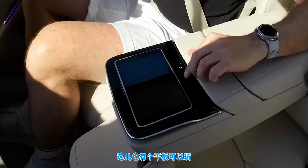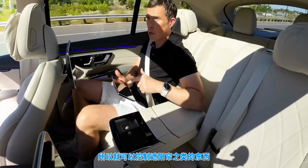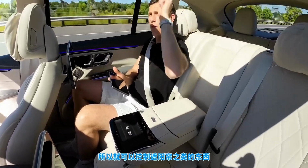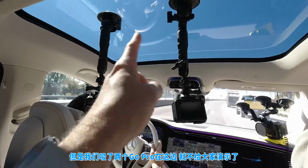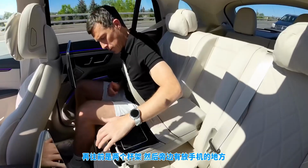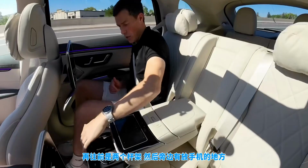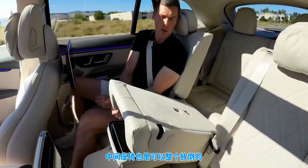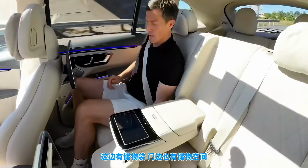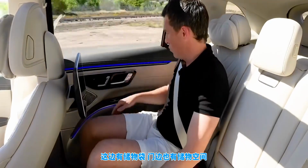And look, this one has the tablet upgrade, so I can control certain features on this as well, including the blind for the sunroof. Though I'm not going to use it now because I've got a GoPro stuck to the sunroof and that might damage the system. I have a couple of cup holders here. First of all, look, you've got a cutaway for your mobile phone, and then if I did that again, there's your cup holders. There's some through loading here as well if you need it. Look, and we have storage pockets here and big door bins.